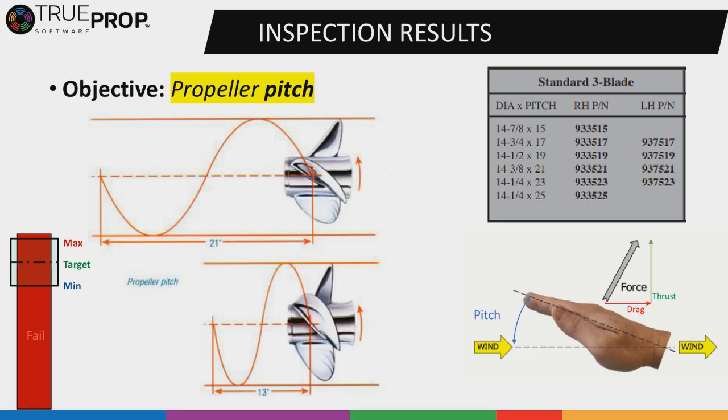So what's the objective of inspecting this propeller? What do these inspection results mean? Well, all of these methods we've seen earlier are seeking to quantify the propeller's pitch. And propeller pitch is an essential tool for repair shops and for anyone working in naval engineering for correcting a vessel's performance. Dialing in the pitch value is very important to getting your engine loads right.